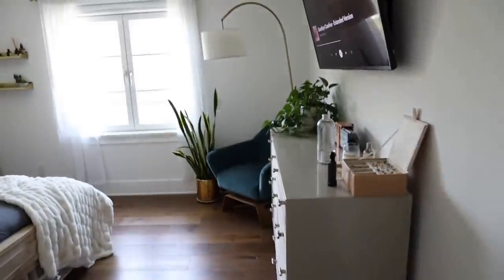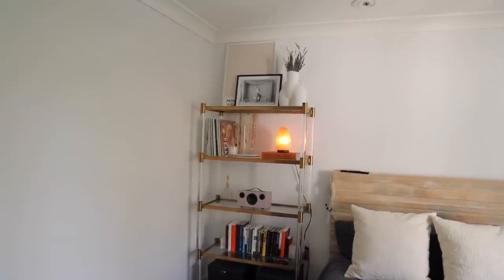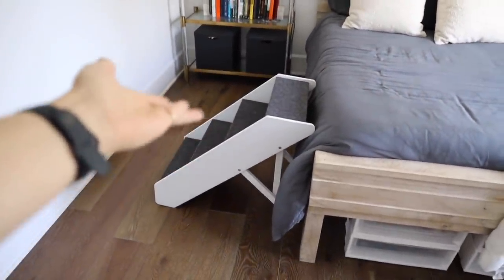She's back to how we had her. Feels good. It feels right. So now coming into the room, we have the dresser as per usual. The chair we have back in its proper corner. We brought the bookshelf back to the side of the bed. I moved the dog stairs back to the side of the bed.